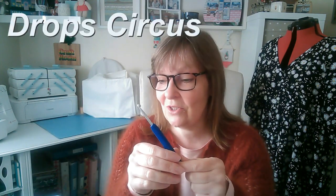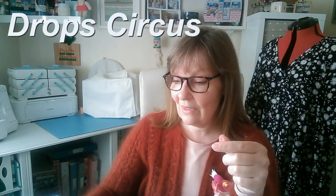and I got this from Wool Warehouse. I got the crochet hook, and I also got another one. I had to buy several other things to make the money up to, I think it's £25 to get free postage. Can't remember the make, but I will share the make when I get to the other project. So I've been working quite a lot on this and the socks this month.